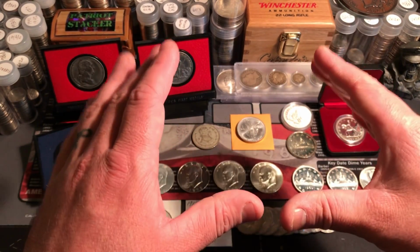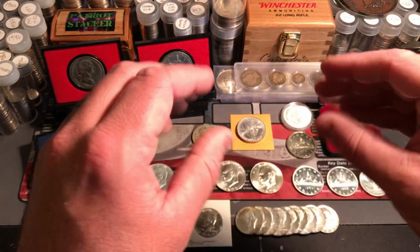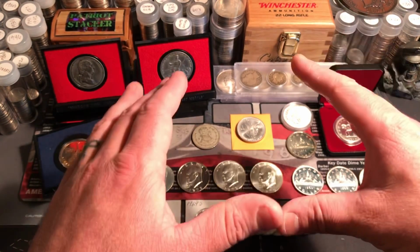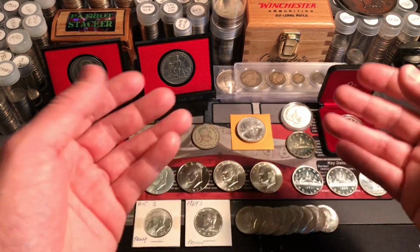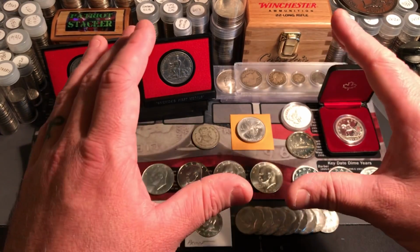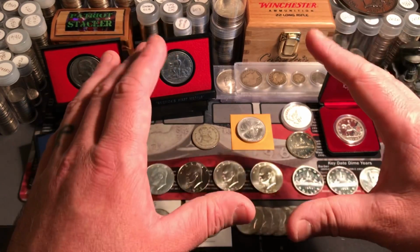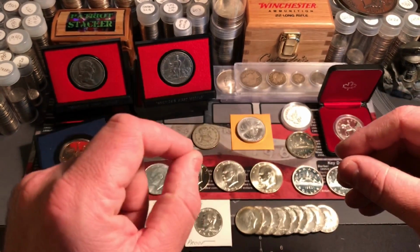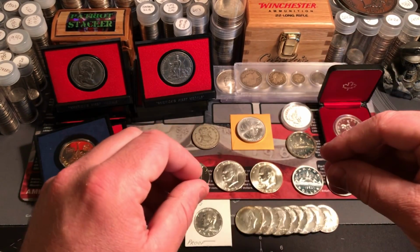You may have seen in some of my other videos where I talk about my LCS, they are awesome. They will hold or set aside any Libertads or Mexican silver coins. They don't really have a demand for them. I'm the only person in my area that collects or stacks them, which is crazy, I know, but for some reason, that's what they tell me. So anytime they come across Libertads, they put them in a little pile and save them for me. I've been trying to get there at least once a week, or once every other week.